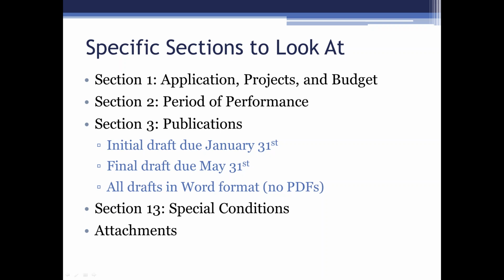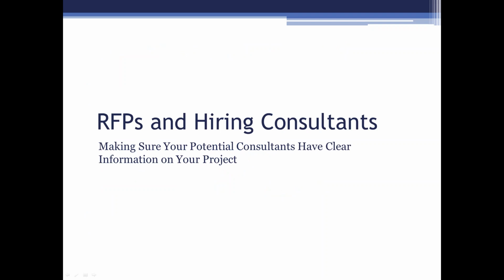Make sure you look at that. Your projects may have special conditions attached to them, so you want to make sure you're meeting all of those requirements as you go through. And then there will be attachments which include the Part A's and Part B's for your approved projects, and any other documents that we need to attach to your contract. Okay, any other questions on contracts?